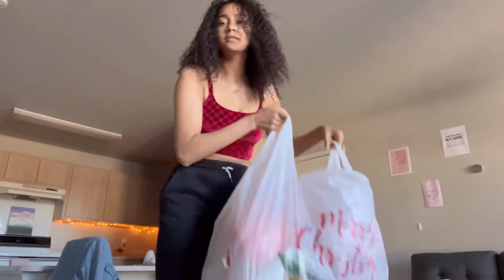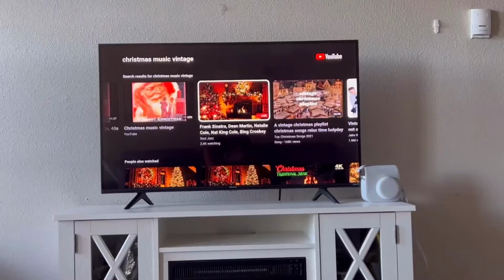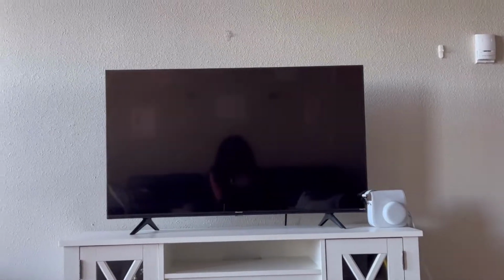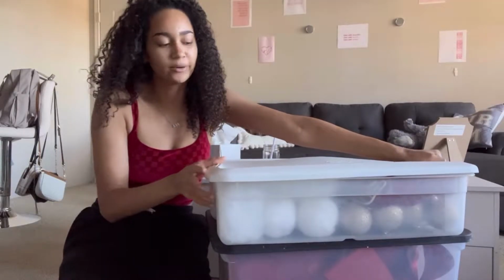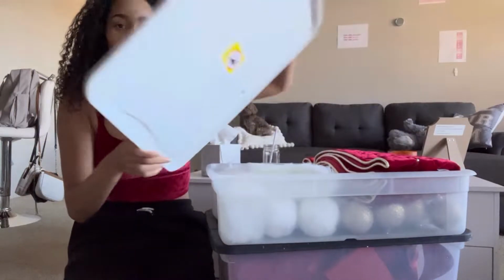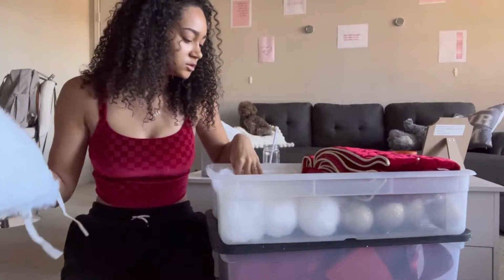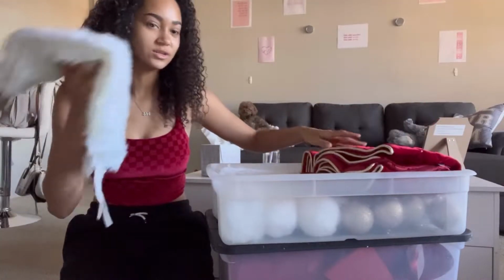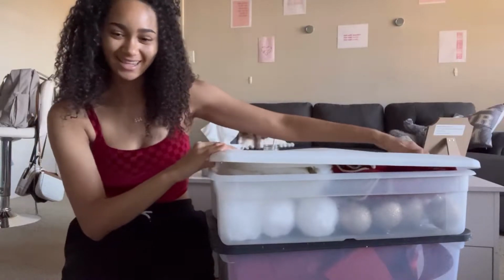Believe it or not, this bag is all of the fall decorations that I had. Now the apartment is bare and we're gonna start the actual Christmas decorations part. I have some big boxes here and I forgot what I put in them. So this is tree stuff. So you'll see that later.